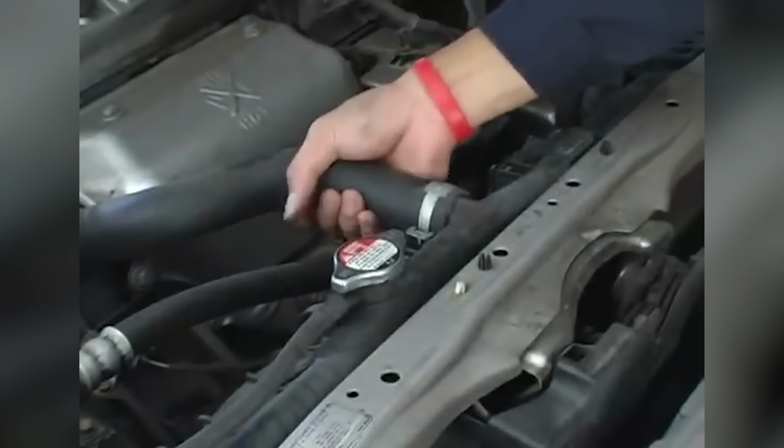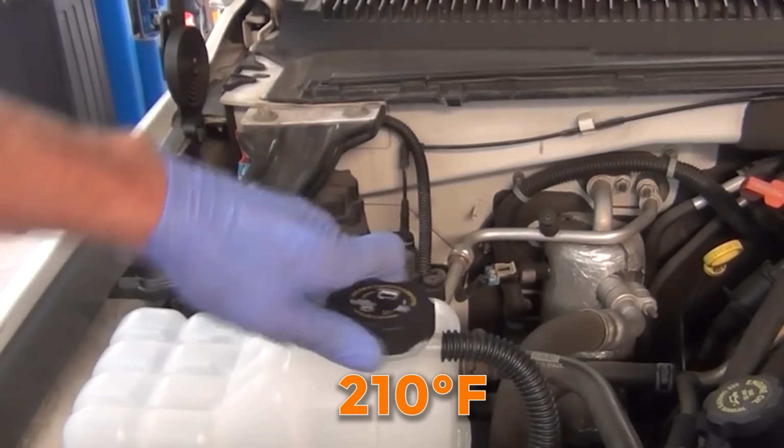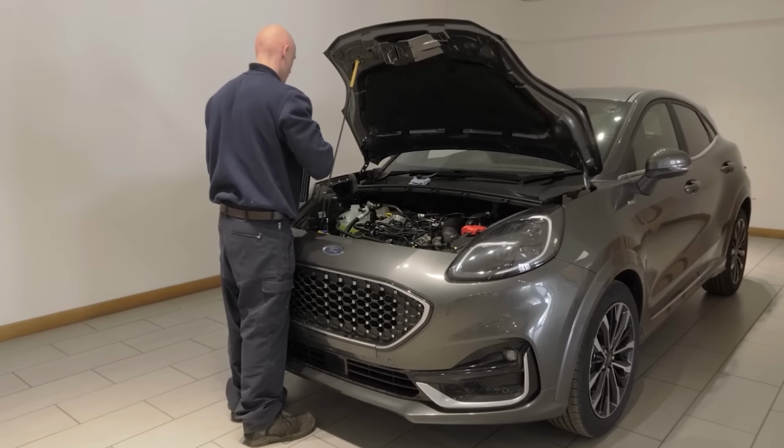It's a smart idea to check your coolant once a month and top it up if needed, but always do it when the engine is cool, never when it's hot. Coolant can get as hot as 210 degrees Fahrenheit, and opening the cap too soon could spray boiling fluid. That's dangerous. Here's how to check it safely.